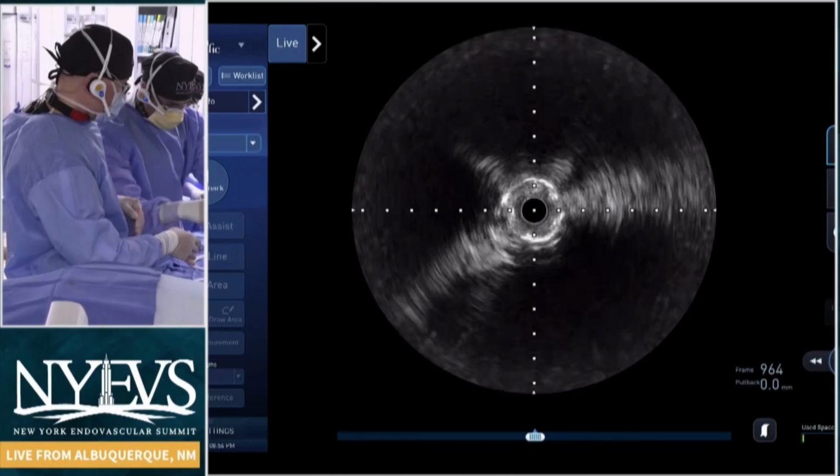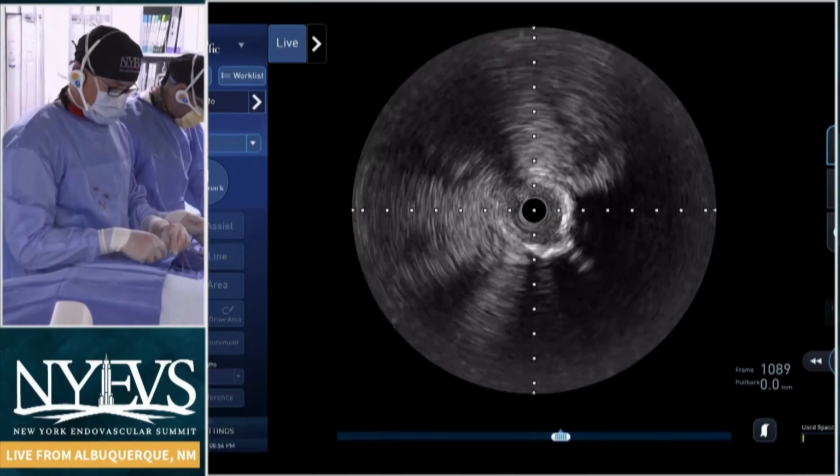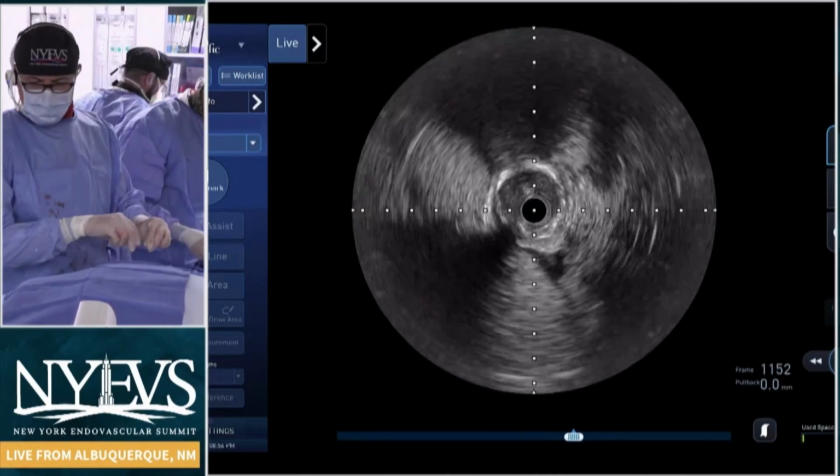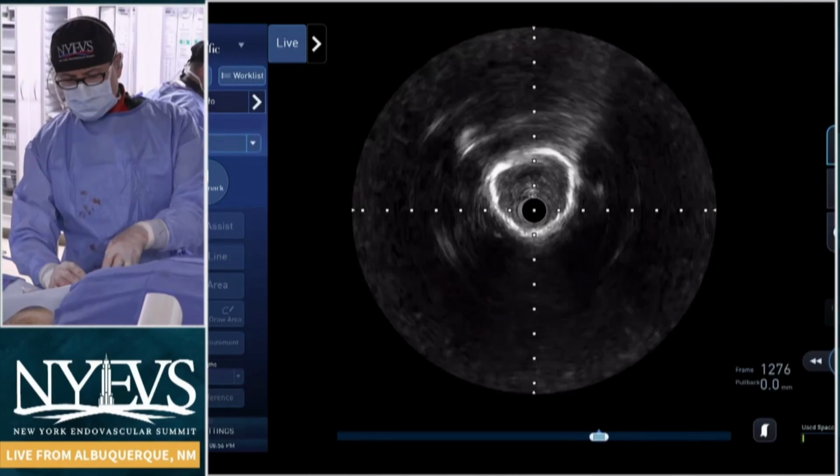Yeah. So it looks like you've got really diffuse circumferential calcification in this tibial vessel. What's your plan, Steve?